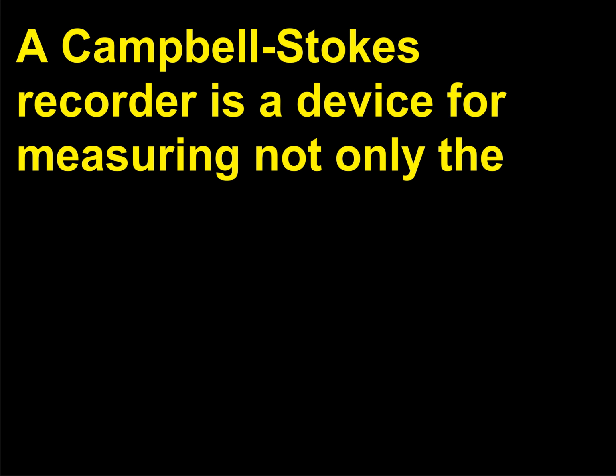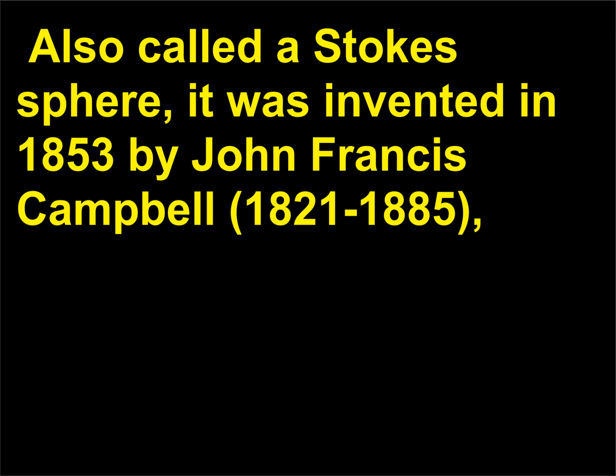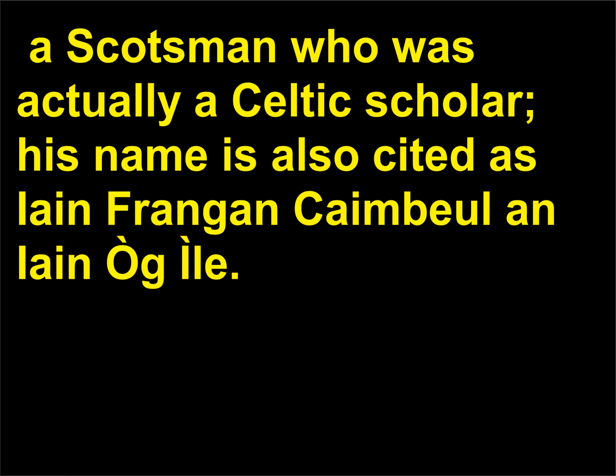What is a Campbell-Stokes recorder? A Campbell-Stokes recorder is a device for measuring not only the amount of sunlight reaching the ground, but also its intensity. Also called a Stokes sphere, it was invented in 1853 by John Francis Campbell, 1821 to 1885. A Scotsman who was actually a Celtic scholar, his name is also cited as Ian Frangan Campbell and Ian Argyll.